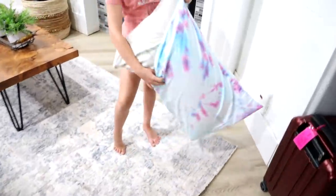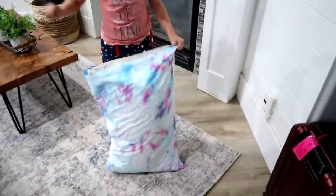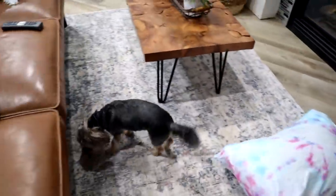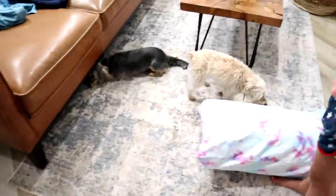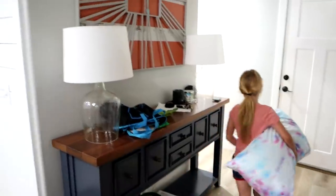Carmen had to change her pillowcase because it got a little bit of throw up on it. But she's got a cool new tie-dye one. Did you make that? Uh-huh. It looks awesome. I like it. And we got the dogs back. Carmen and Austin went and picked up the dogs. That is correct. So they are happy to see us. Feeling all right? You tired? Ready for bed? All right, go brush your teeth and head to bed. Good night.